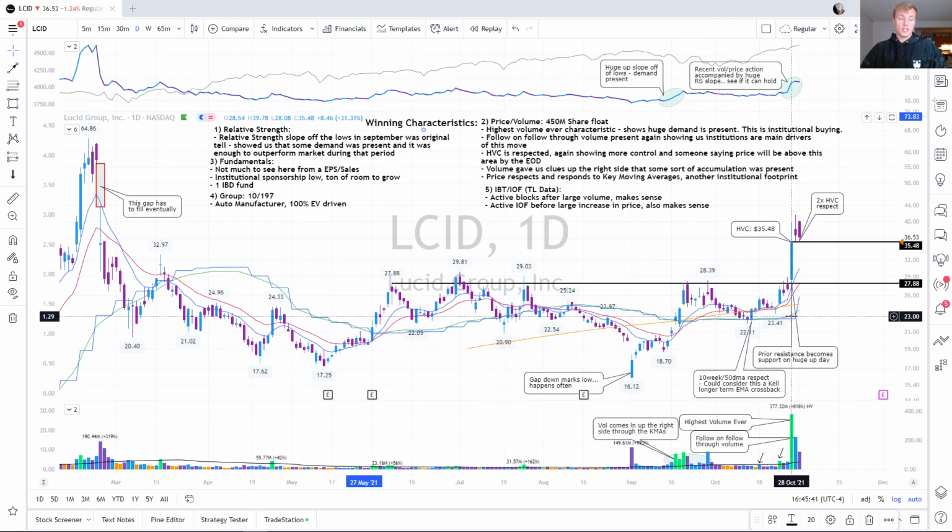So something's changed. I haven't looked into the news source of why this happened. I heard some things like a short squeeze or something. It doesn't really matter. What matters from here on out is how the stock acts and whether it is showing signs of accumulation. So this characteristic itself, the highest volume ever, immediately puts a stock right on my watch list, especially when it's up 31% on the day with this type of volume.